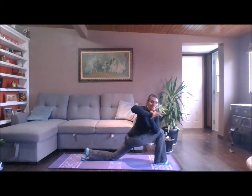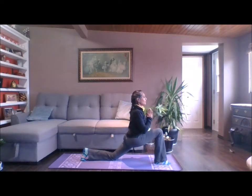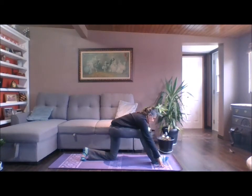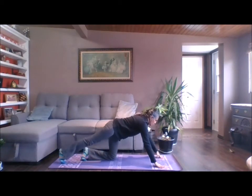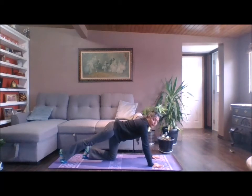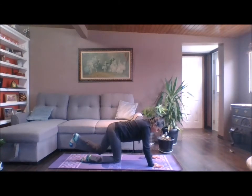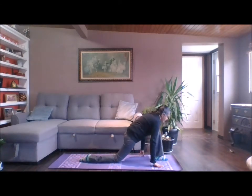And then lower your knee. Good. Swiveling back to the front. Placing the hand back down. Stretch the right leg back out in front of you. And then lower the knee. We're going to bring now the left leg in front.